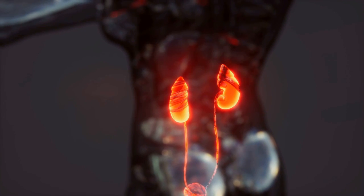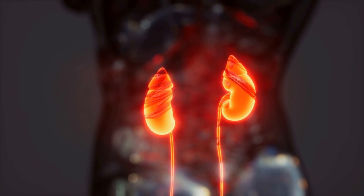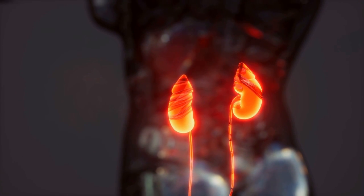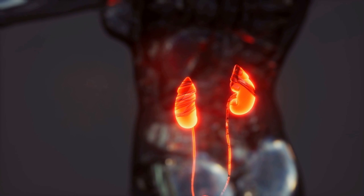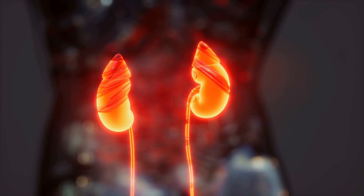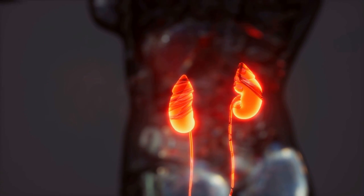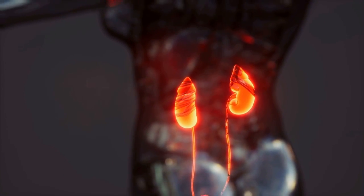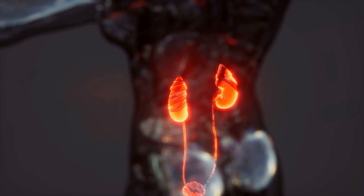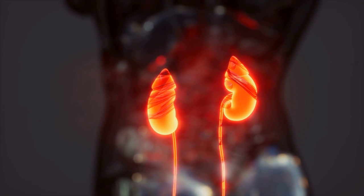The kidneys are small organs that filter all the blood in the body every 30 minutes. They remove waste, toxins, and excess fluid. Additionally, they help regulate blood pressure, stimulate the production of red blood cells, keep bones healthy, and regulate blood chemicals that are essential to life. Chronic kidney disease is associated with a higher risk of cardiovascular disease, end-stage kidney disease, and mortality.